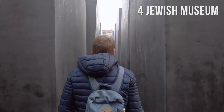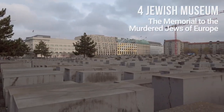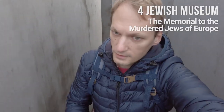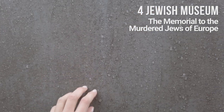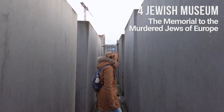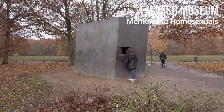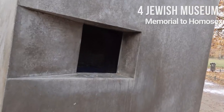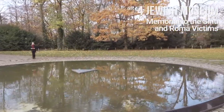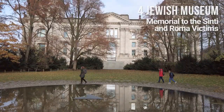Don't miss other places in Berlin dedicated to the Holocaust. For example, the Memorial to the Murdered Jews of Europe, where you walk along colossal memorial rows of concrete slabs. It stands as a place of remembrance for the fallen Jews of Europe. Memorial to the homosexuals prosecuted under the Nazi regime, located close to the Jewish Memorial, or Memorial to the Sinti and the Roma victims during the Nazi regime, located close to the Brandenburg Gate.